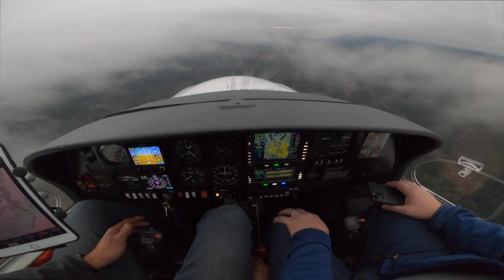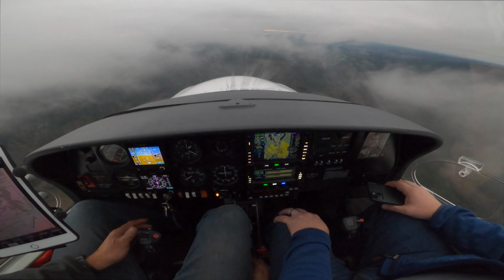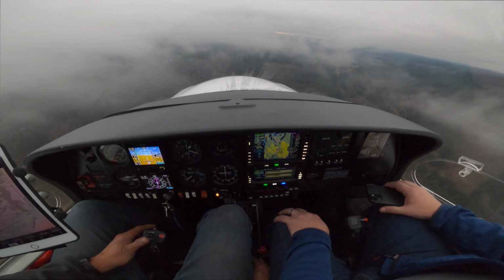Bremerton area traffic, helicopter 422 Romeo X-ray. These guys shouldn't be flying around VFR. 20. Barely VFR. Bunch of scud runners.